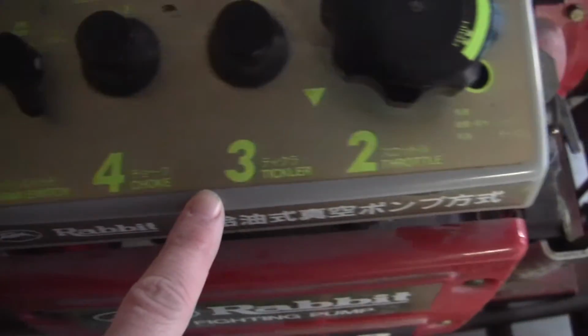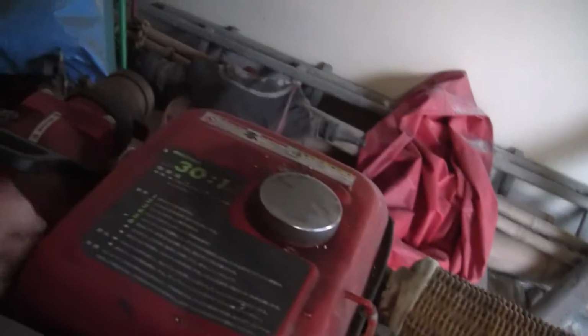But one thing I don't understand is why there is so much English on it. It's all labeled in Japanese, but it's all labeled in English bigger, so it was easy for me to just follow the instructions. 1, 2, 3, 4, 5, 6. So yeah, I got it going. I don't know if there's gas in there or not.